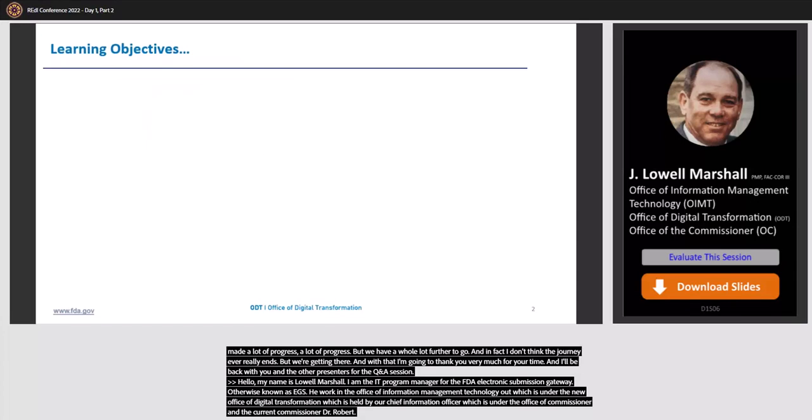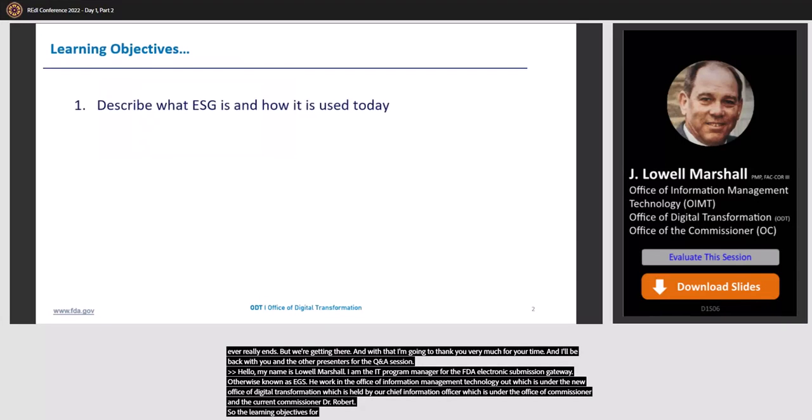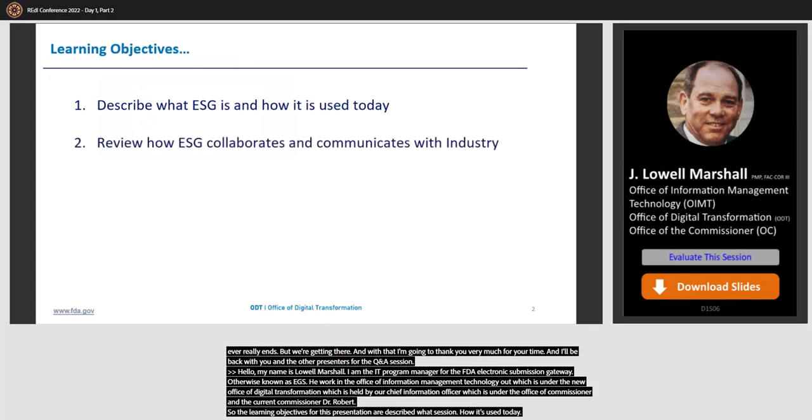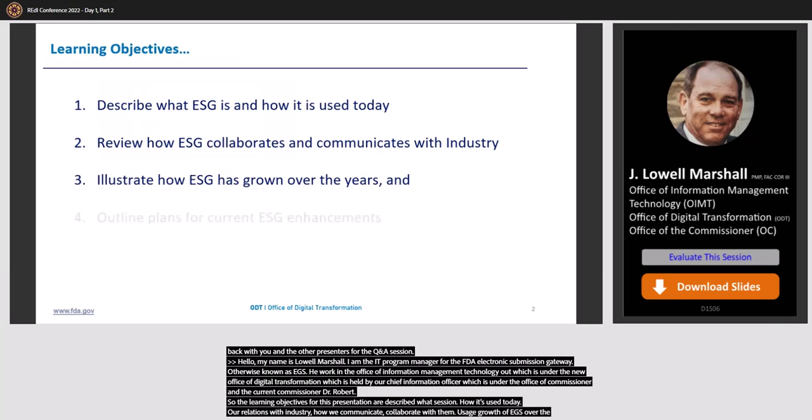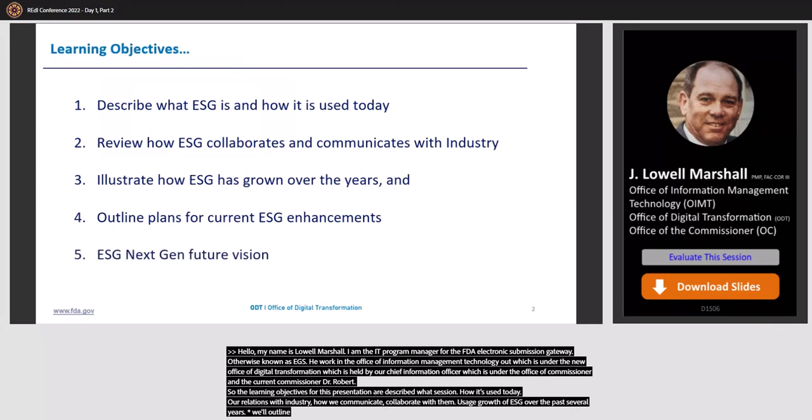So the learning objectives for this presentation are: describe what ESG is, how it's used today, our relations with industry, how we communicate and collaborate with them, and the usage growth of ESG over the past several years. We'll outline plans for current ongoing ESG enhancements, and then we will sketch an ESG next-gen future vision for you.